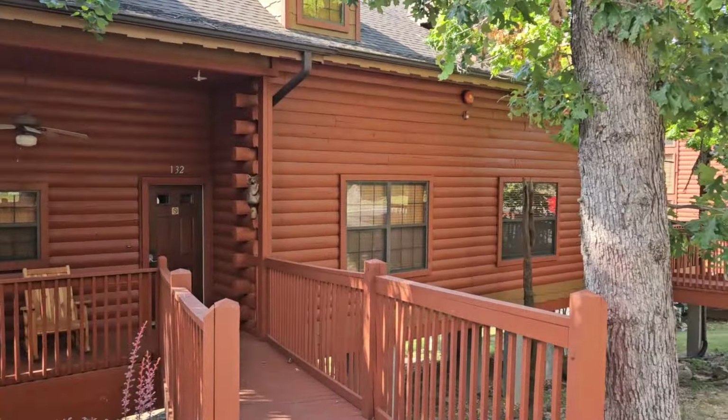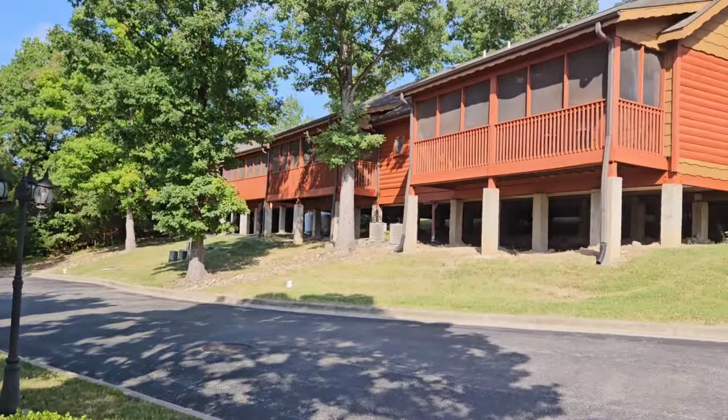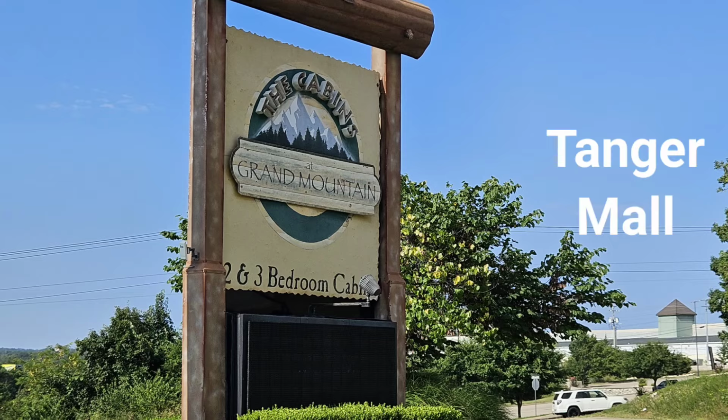This condo is located at 132 Rock Candy Lane, which is probably in the very best part of the Cabins at Grand Mountain because you're surrounded by more woods up here and you really can't even tell you're in Branson at all. But you can walk to the Strip just 2 minutes away. And I think that's why these are so popular even through November and December, because everyone can go over to Tanger and go shopping and it's so close.